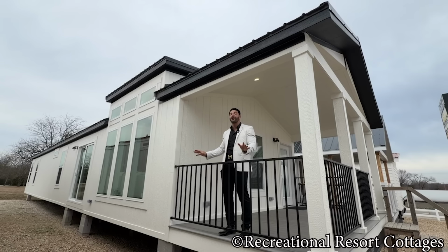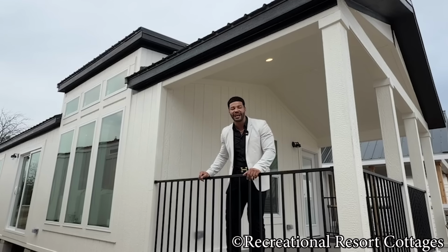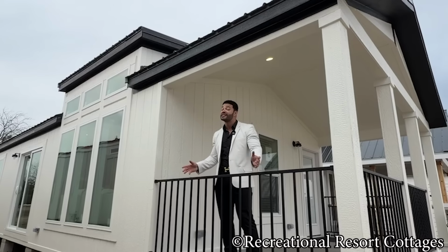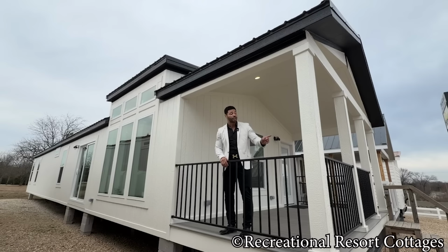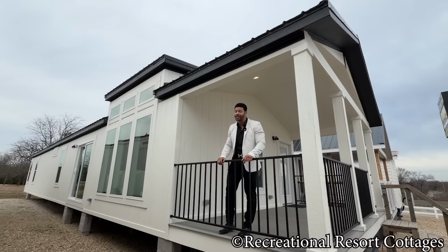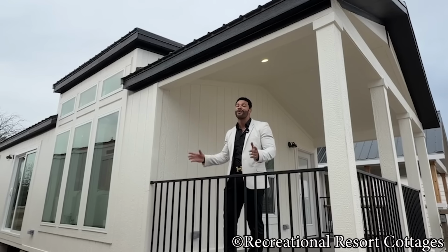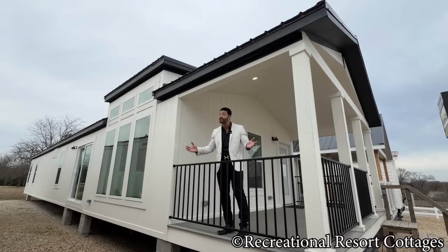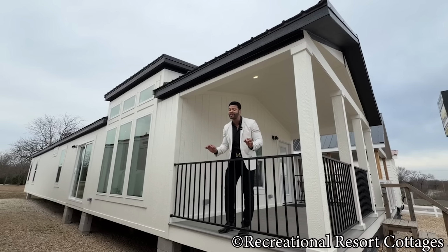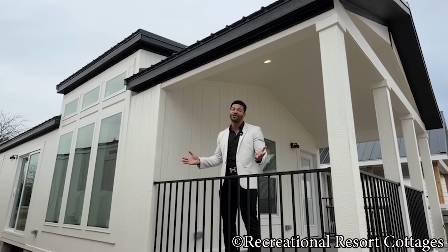But before I go any further, I want to make sure you know the price. This particular model, as you see it today, is 18 feet wide, 72 feet long, including the 8-foot front porch, 1,088 square feet to be exact, and it's on sale today for $130,000. You'll get everything that you see today besides furniture and decor. And you know what you came here for.